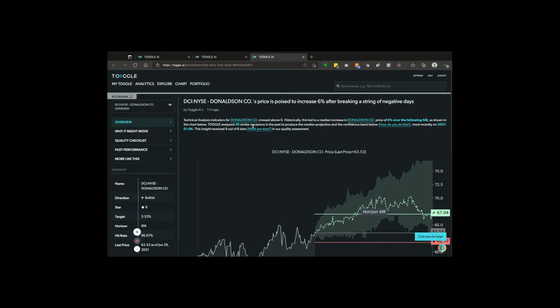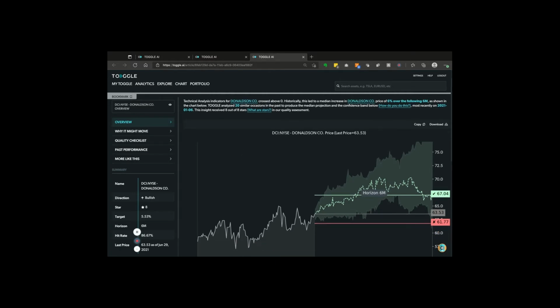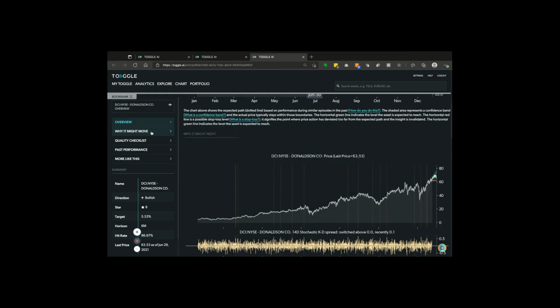So the system has looked at 20 similar occasions in the past that had a similar technical combination. We'll take a look at that in a second. And that could see the stock rise in the coming weeks, although occasionally it took longer than that. The horizon is all the way up to 6 months, from 63.53 to 67.04. Again, what you want to see is the price staying within this confidence interval and not dip outside of it, certainly not below the red line at 61.77, where in effect it means that probably some other driver has taken over.